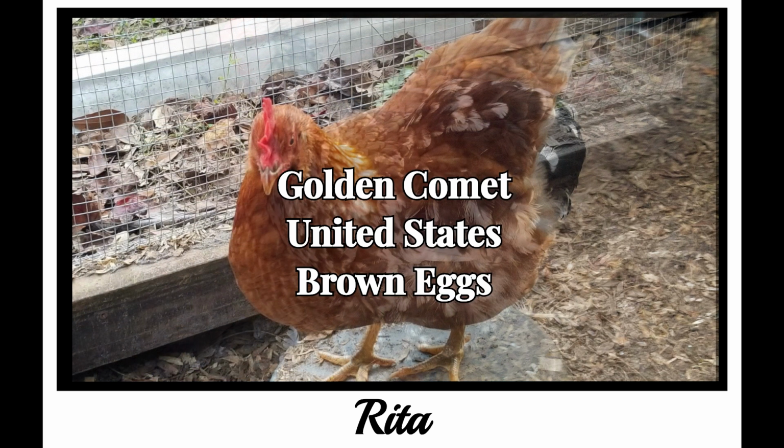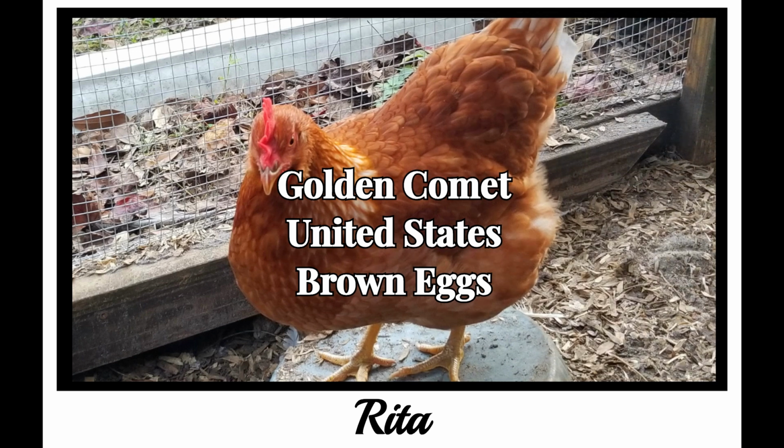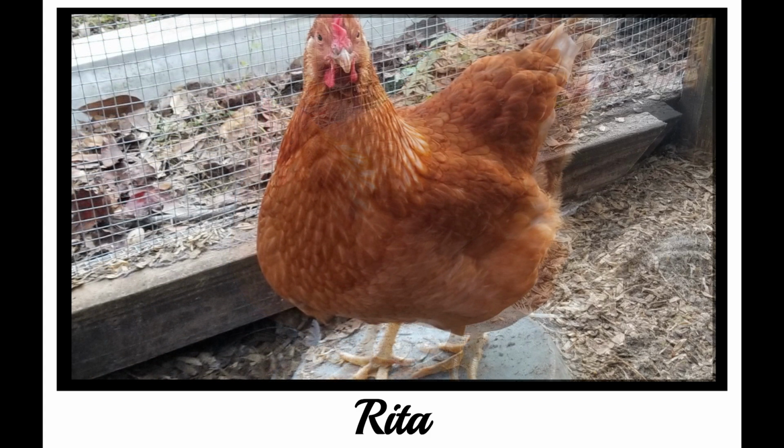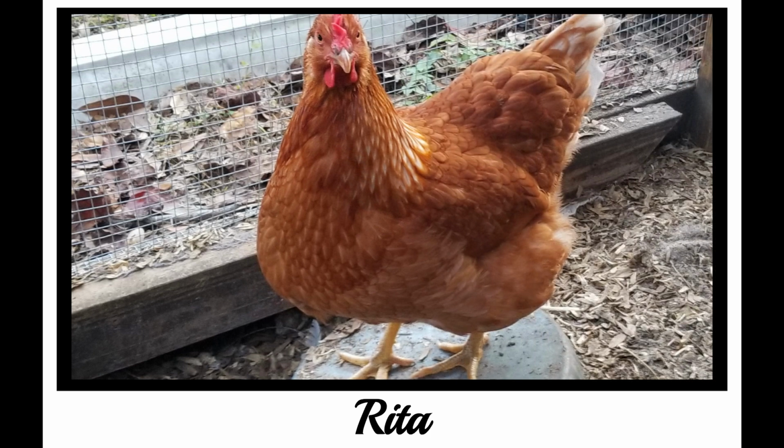These next 2 girls are Rita and Rhonda, 2 golden comets. Golden comets were developed in the USA as a sex-linked hybrid breed, known for high egg production and ease of care. With golden red plumage, they are prolific layers, often starting as early as 16 weeks of age. Golden comets are friendly and easy to handle, making them popular in backyard flocks.